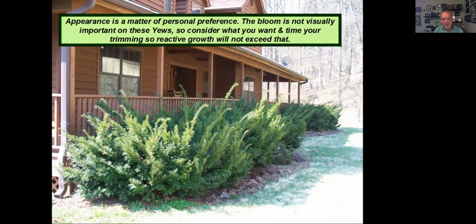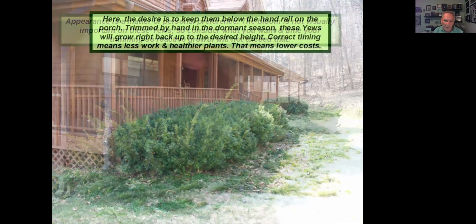All right, there's no reason to actually trim these yew bushes. There's no reason to do this for this particular homeowner, especially for the appearance that you have here. This is a log cabin kind of look. These yew bushes can be left alone and be perfectly natural. But if you want them smaller, which is what this person wanted, they wanted the yew bushes smaller down to about the porch floor level, and they didn't want them growing up any taller than that. Well, this little piece right here and this little piece right here, they'll stay there unless you trim them. So to trim them off, do it in the wintertime.